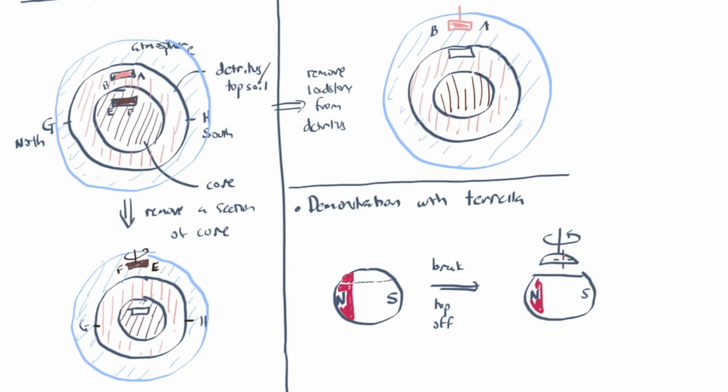This swings around, so now what had been the north end of the Terrella is oriented toward the south. Why is this? Well, it's because opposite poles attract. What had been the north end now swings around, attracted toward the south end. Okay, and you can do this. He does it, and he demonstrates this.